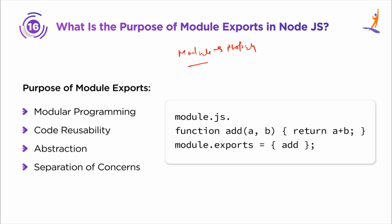Okay, so what's the purpose? It ensures modular programming, code reusability, abstraction and separation of concerns. So let's see the workflow. We are creating a module, for example module.js, which contains a function add that returns a plus b. We are doing module.exports add, meaning we are just exporting this add function, so we can use it in any other part of the code. Let me show you how it works in our VS Code.